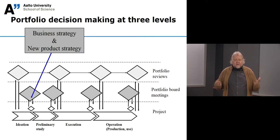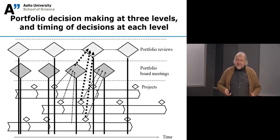In the worst case, for example, some project can be decided to be killed in a portfolio board meeting, and if no one explains to the project manager and provides sufficient information and reasoning, then the project manager might be frustrated, and the whole project team might be frustrated by not understanding what their project has been run for and why it's beneficial also from their viewpoint to, for example, abandon that project and move to some other project.